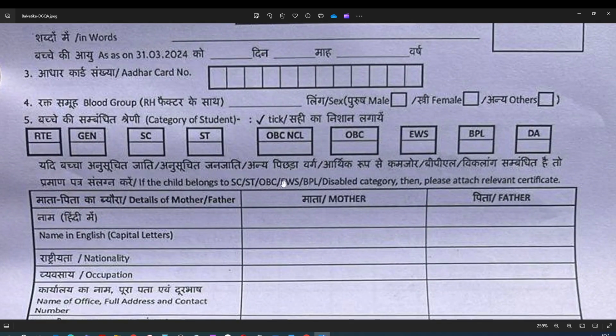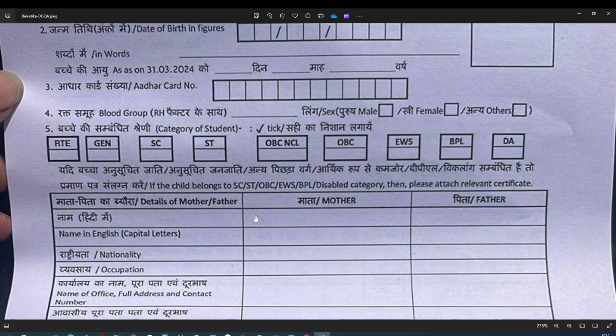so if you are falling under any of these categories, please attach the relevant certificate. In case you don't have it, no worries. If you have any old certificate, you can give it to them and say that once you get the admission, you will produce the latest certificates.